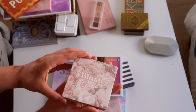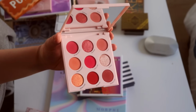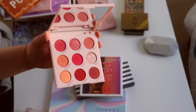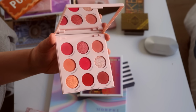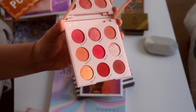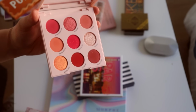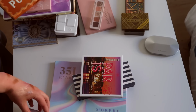Two ones that I'm also not going to use are these ones from ColourPop. This one is called Blush Crush, and then this one is called Strawberry Shake, and these are not bad palettes, and I really like the color story. I just find with ColourPop products, they expire quite fast in my opinion, so I'm not super comfortable with using these anymore as they are quite old as well. So I am going to keep them because I got them as a gift, but I'm not going to use them anymore.